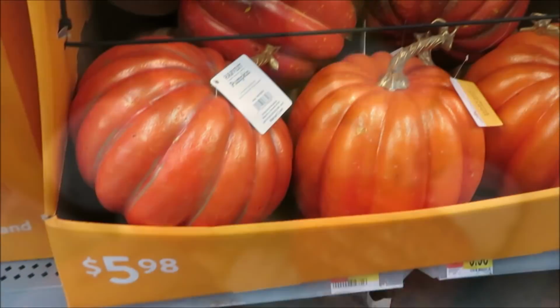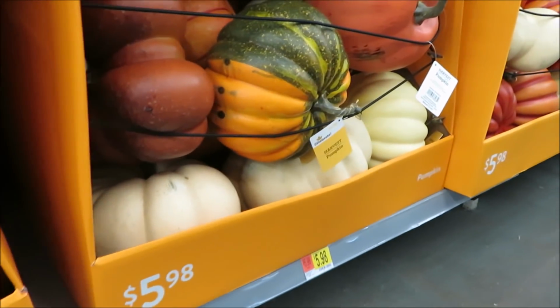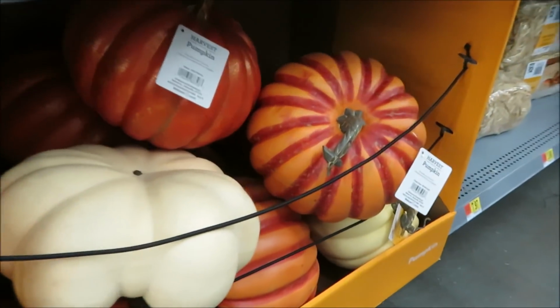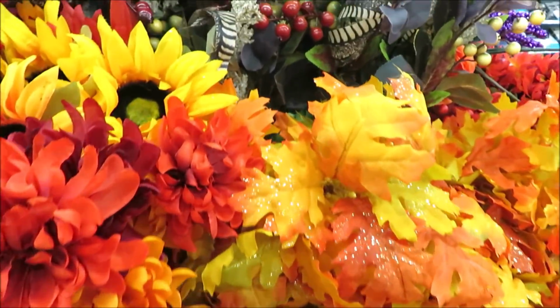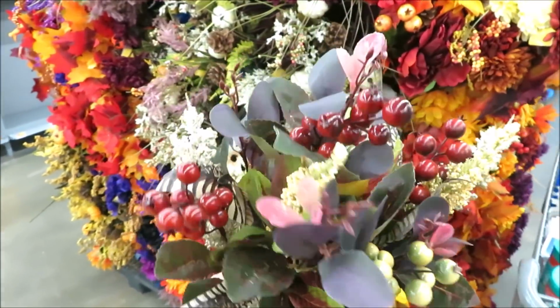I always love to see the pumpkins Walmart puts out and their floral. So now let's take a field trip back to the floral department by fabric so I can show you guys some of the great buys. They have lots of autumn leaves to choose from in $3 bundles and some beautiful $5 bouquets.